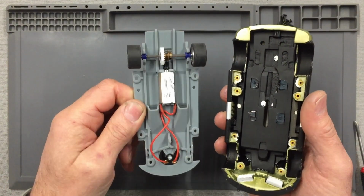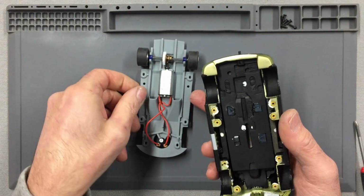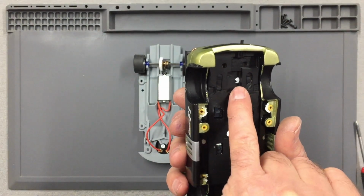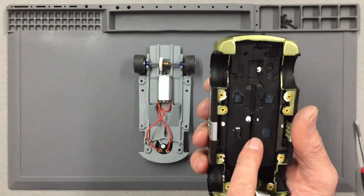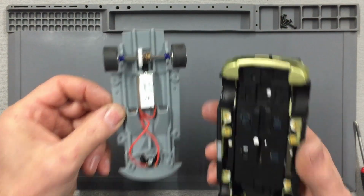Okay, well I thought it was all going to go together nicely. I was getting some interference problems between the gear and the motor, so I've put some paint on the gear and the motor, and I've got some paint transfer onto the underside of the interior. So I'm just going to go away now and I'll Dremel out that and I'll get it to clear, and then we'll come back and put the chassis on the body.